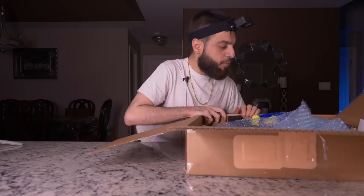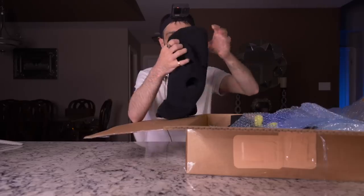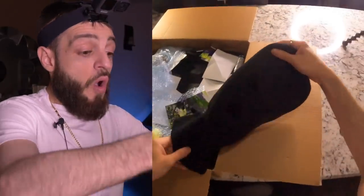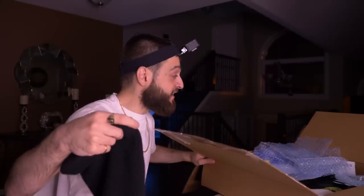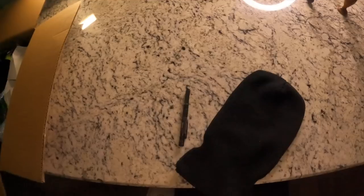The next item that I'm gonna be pulling out of the eBay mystery box is... okay, some sort of hat. What the? Oh, it's a bank robber mask. A ski mask. Oh, dude, that's creepy. Oh my God, should I put this on right now? But I got my GoPro on. You know what, I'm gonna do it. This might be a terrible idea. Oh my God, we all know what ski masks are for.